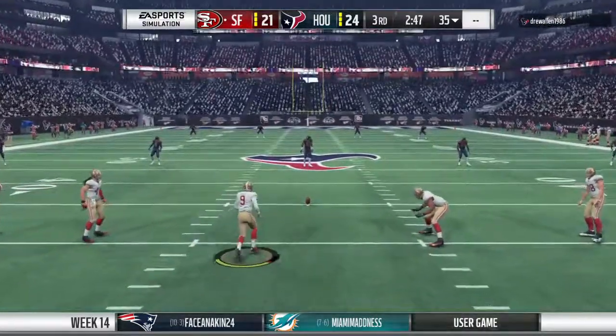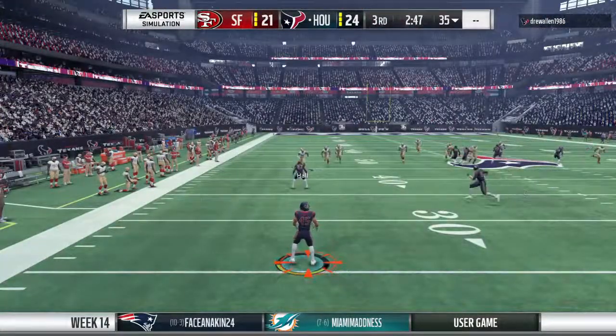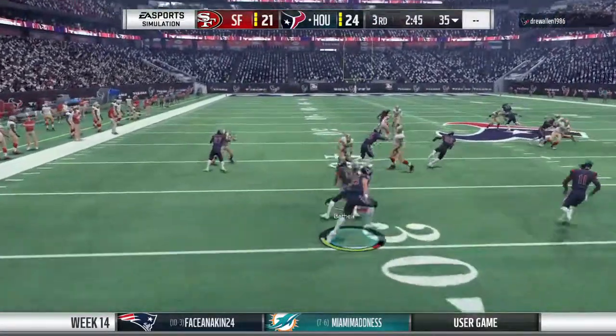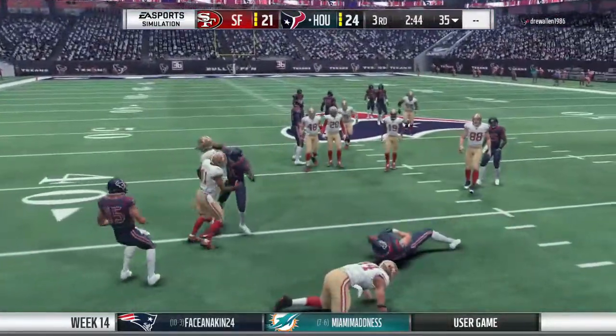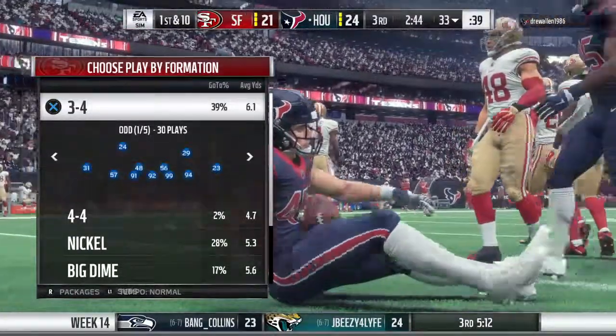Gold now out to kick it away. It's a very short kick taken by an up man. Fumble. They're going to start this drive in pretty good shape as they get it up past the 30.